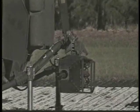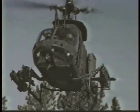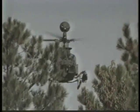The Bell OH-58D Kiowa Warrior is the target acquisition and laser eyes for the Apache. It is the U.S. Army's standard combat scout helicopter. Equipped with a mast-mounted sight, it is a powerful attack helicopter in its own right.